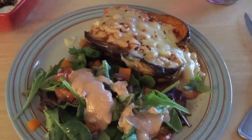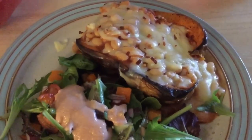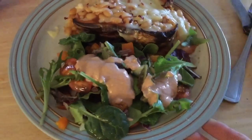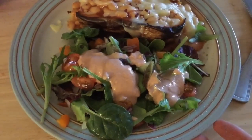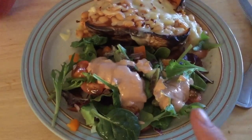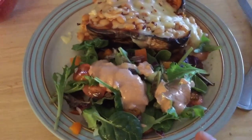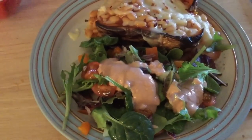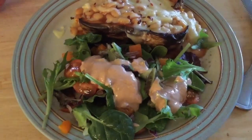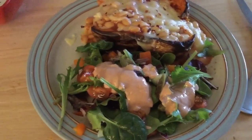So I've got half a roast butternut squash, filled with a small tin of baked beans and 40 grams of light cheese for my healthy extra A, and I've topped that with some chili flakes. Then I've just got a normal salad, green leaves, tomatoes, peppers, red onion and cucumber, and on there I've got some of my Slimming World sin-free burger sauce type thing, which I made over the weekend. I did show it in one of my videos, but I've left out some of the ingredients that it shows you on the site. It is sin free, but it's a nice salad dressing.